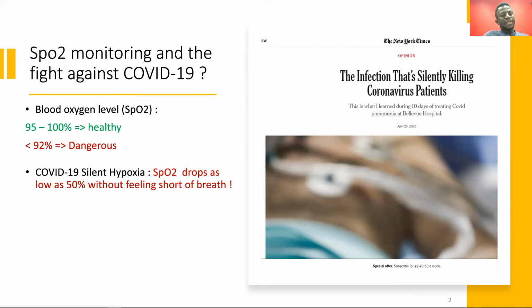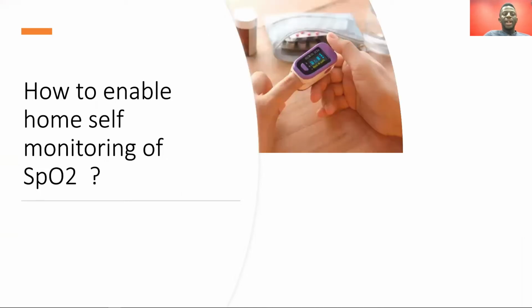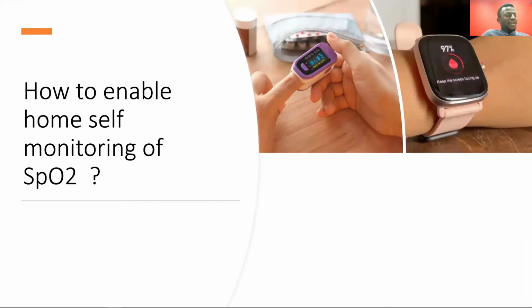This is what motivates the idea of making it possible to regularly monitor one's own oxygen level in daily life. But in concrete terms, what solution can make such a vision possible? On one hand, we have medical oximeters that are not very common in our daily lives and that are expensive. On the other hand, there are smart watches and high-end smartphones that have dedicated SpO2 sensors, but they are not really accessible to everyone, especially those in developing countries.